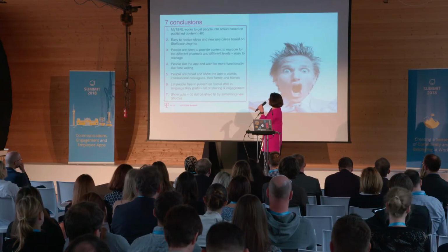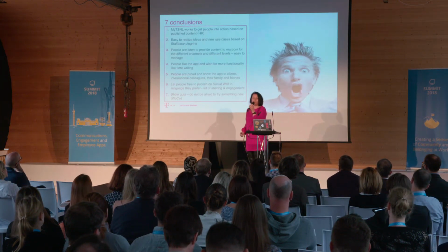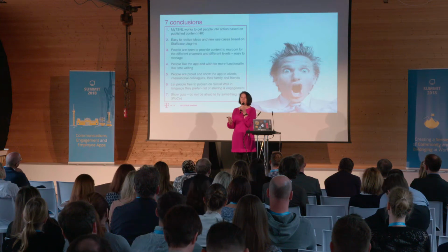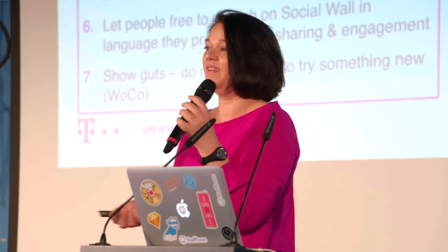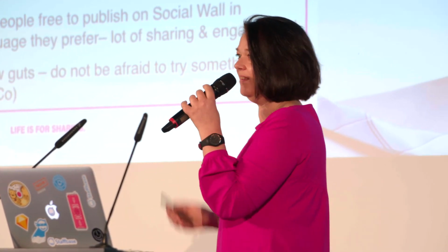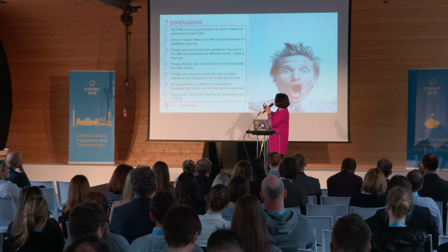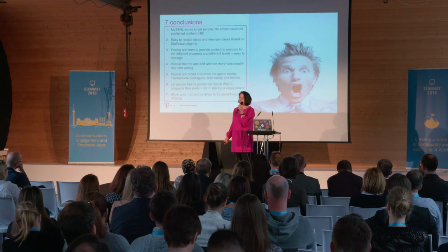Also, kind of what we said, let people be free to publish on the social wall. Not too many regulations, just see what happens, because people have the internal feeling of what's appropriate and what's not. So we just left it open, and what we see is that people use it in a normal way, at least what we consider to be a normal way in the Netherlands, which is, I don't know if it goes for everyone. It shows guts. Don't be afraid to try something new, like I said with the Works Council thing.